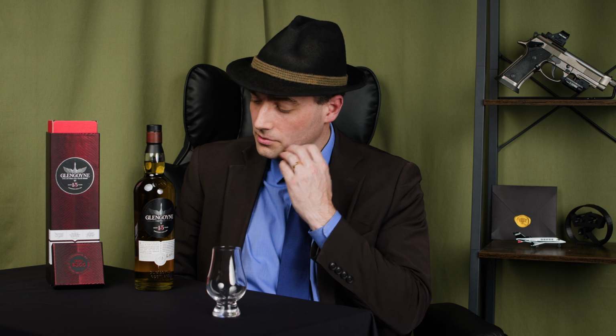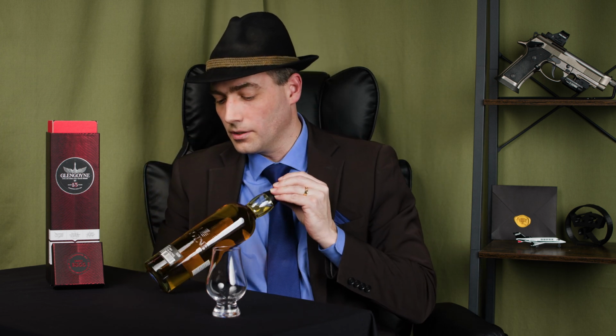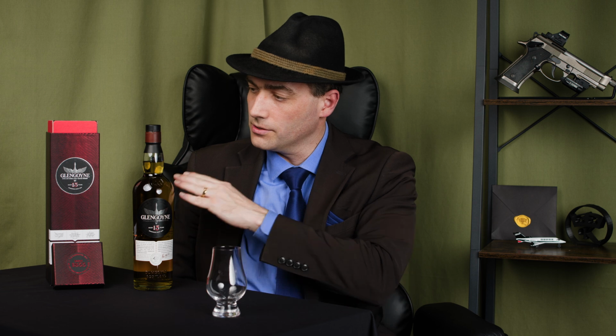Now, the bottle, elegant in simplicity, does have the Glengoyne kind of embroidery, if you will, in the back, and it does have touches of red to match with the box, but I feel like they could have done a little bit more to showcase it, because without the box, I feel like the box outdoes the bottle. But all in all, really lovely. Let's get into it.